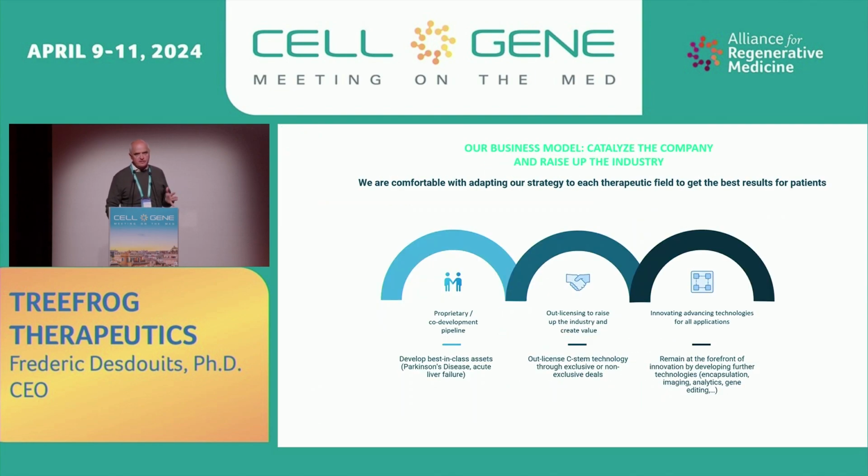So our model is very simple. I didn't insist too much on the technology itself, because technology is a means to do something special. And I think we are doing special products, and we'll keep on doing that. But we need to remain very focused on where we invest. So you saw Parkinson's, you saw liver. Those are the two areas where we want to work.